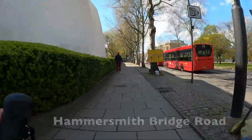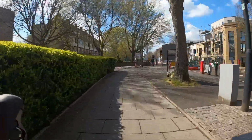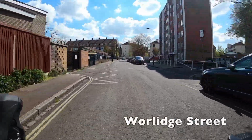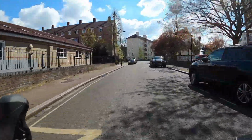This little bit here is actually a cycle path. It's okay, it's pretty wide. They actually flipped which side of the trees was cycle path and not cycle path, which is why they've got so many signs up trying to tell people which side is which. Probably makes sense, I think, what they've done.